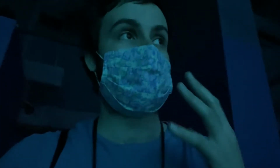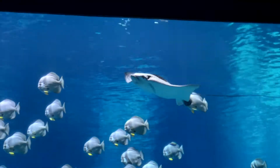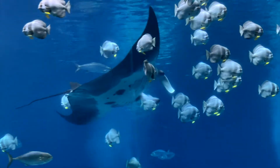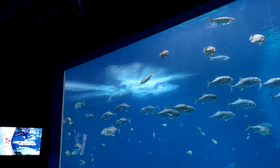Like I said, you can't get an idea of the scale of these creatures, because even the fish that are swimming by them are massive fish. I literally don't know how to give scale. I mean, maybe when another one passes by the glass, you can see it relative to an adult human, but they are just ginormous.